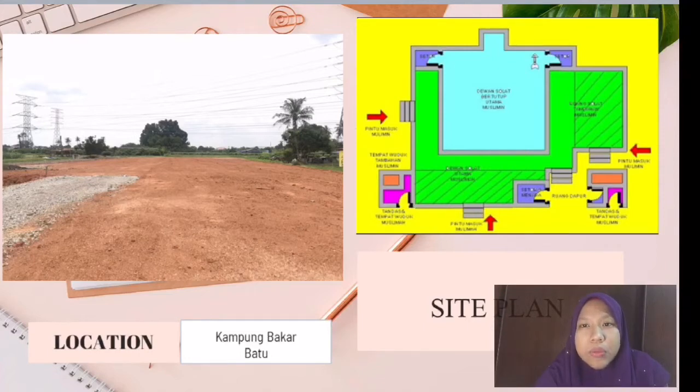At the right side, we have our site plan to do the construction of this surau. This site plan displays all the routes of the construction site and the main facilities, while in the surau are public toilets and places to take ablution water. In addition, we also provide a parking area to facilitate the villagers who will come to this surau.